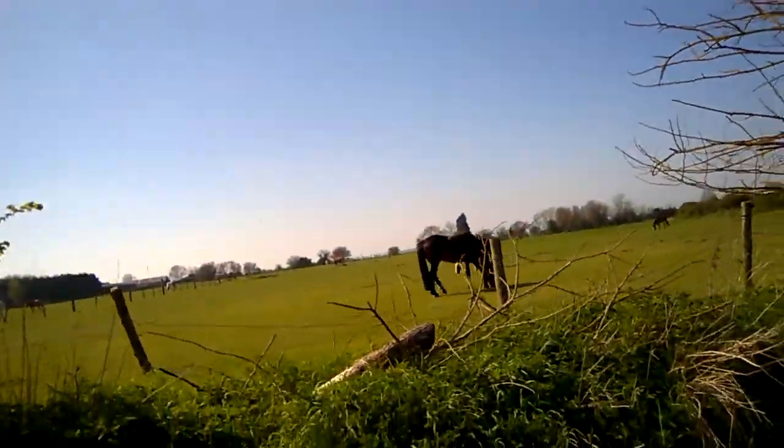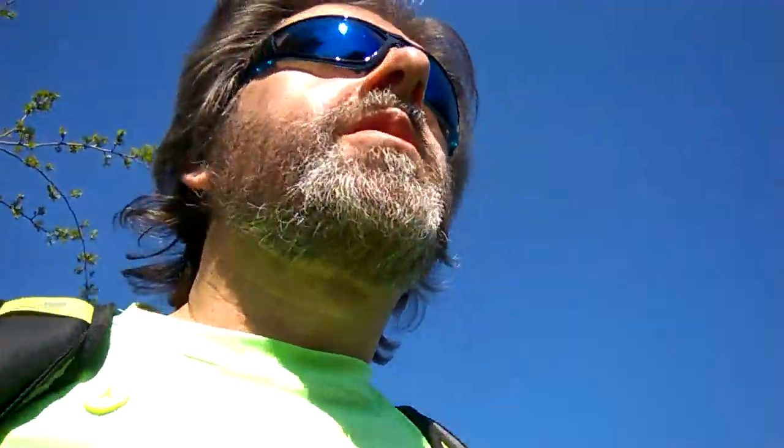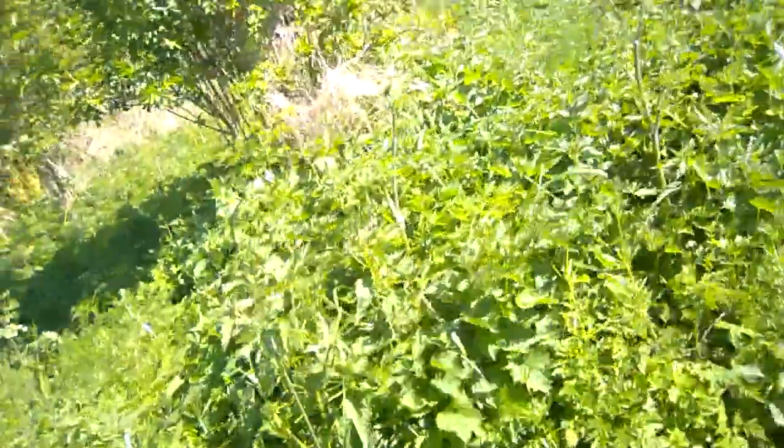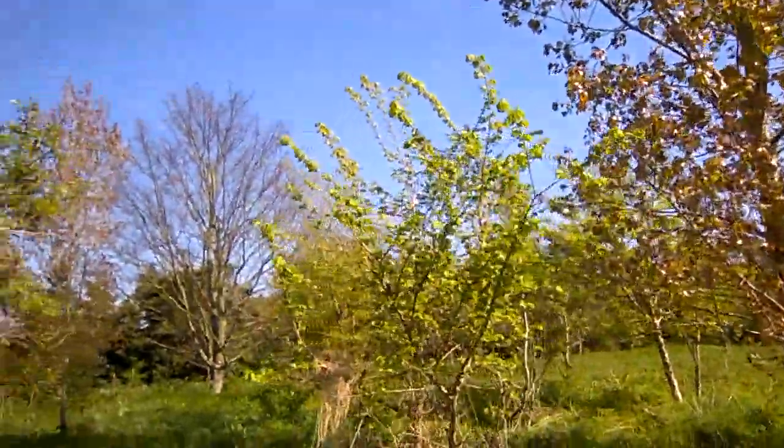I'm heading up that way towards the back towards the car park because I've locked my bike up there, but I don't like to leave it for too long because you never know who's around. But as I said, it is a lovely day, nice bit of exercise, coming out cycling and then doing a bit of walking. That's a nice tree, very spring-like.